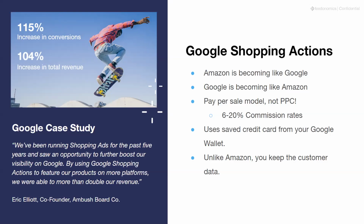But Google Shopping Actions is an interesting one to look at. It typically helps increase your performance, both on the Google Shopping side as well as Google Shopping Actions, and people buying right through Google. So you can see that this skateboard company saw a 104% increase in total revenue and 115% in conversions by running Google Shopping Actions in addition to Google Shopping campaigns.